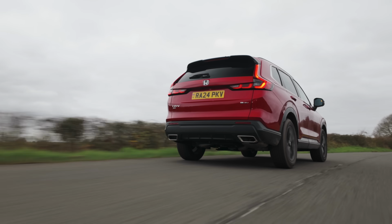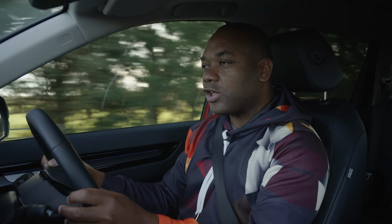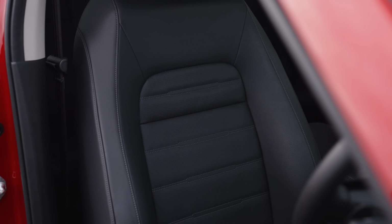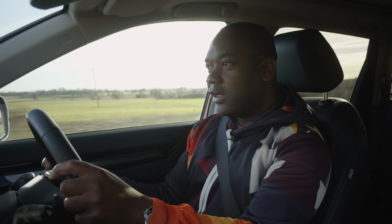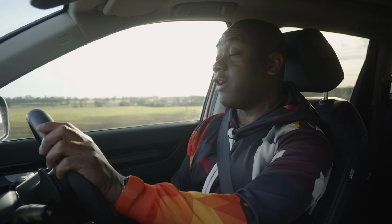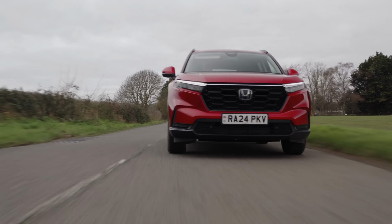The first thing you notice in a CRV is probably the seats, which are extremely plush. Not to the point of you being able to move around in them too much, not being held in place, because they are quite supportive, but just the softness of the seats is fantastic. You can sit in this thing for hours on end and not feel fatigued at all. They've done a really good job there.